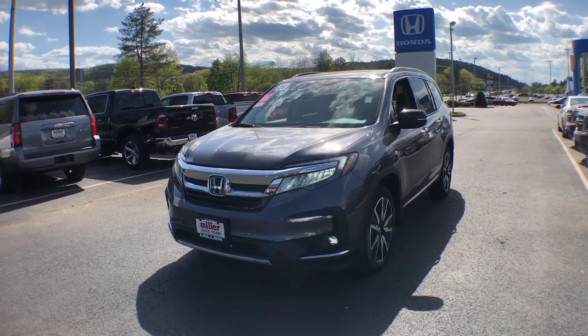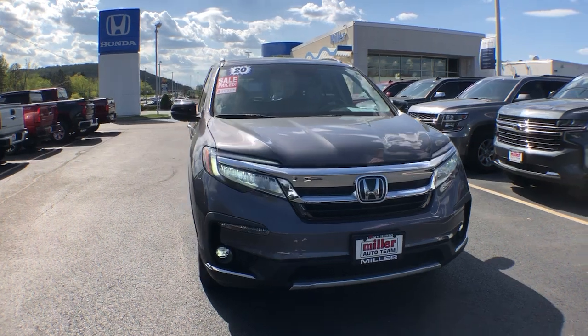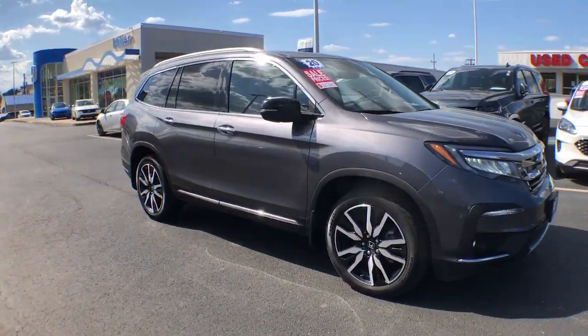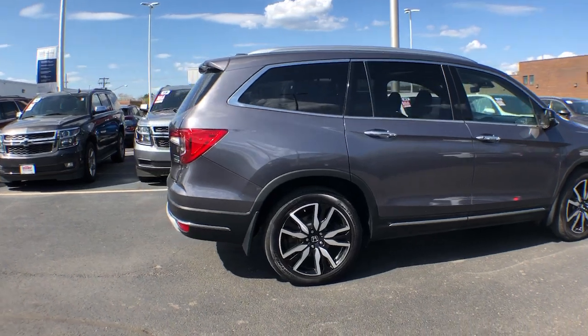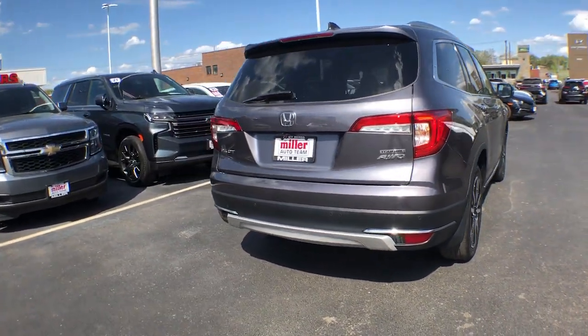Take a moment to check out the 2020 Honda Pilot. With less than 35,000 miles on the odometer, this vehicle provides excellent value. Give in to your craving for an SUV that's both rugged and refined. This Pilot is versatile, spacious, and designed for all-weather adventure, as well as comfortable cruising.